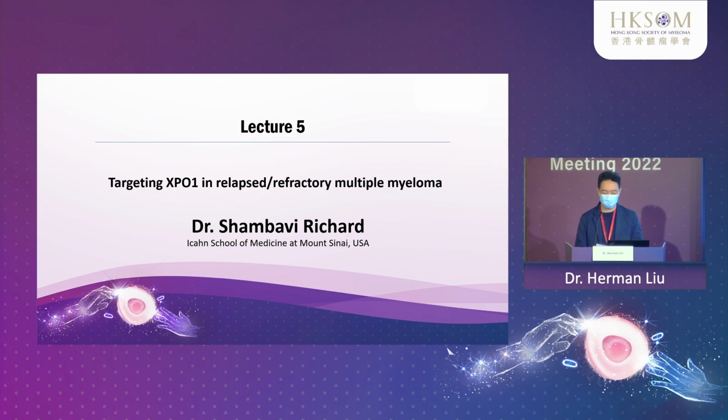The speaker is Dr. Shambavi Richard. Dr. Richard is an associate professor of medicine in hematology and medical oncology at the Icahn School of Medicine at Mount Sinai. She has been practicing for more than 15 years and has extensive experience in transplantation for multiple myeloma. She's also the coordinator of CAR-T and stem cell therapies for multiple myeloma at Mount Sinai. The unit is the largest myeloma program in New York City and one of the largest in the States.